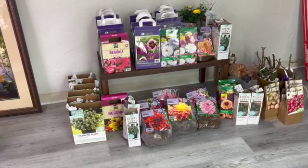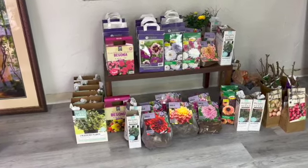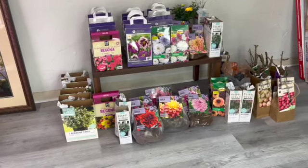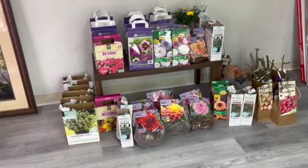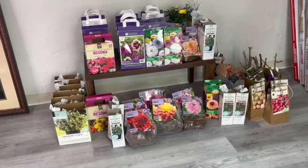Everything emptied out except for one bag of soil in the tailgate part. And Chris knows I always have a bag of soil, a bag of something in there, so that's okay.